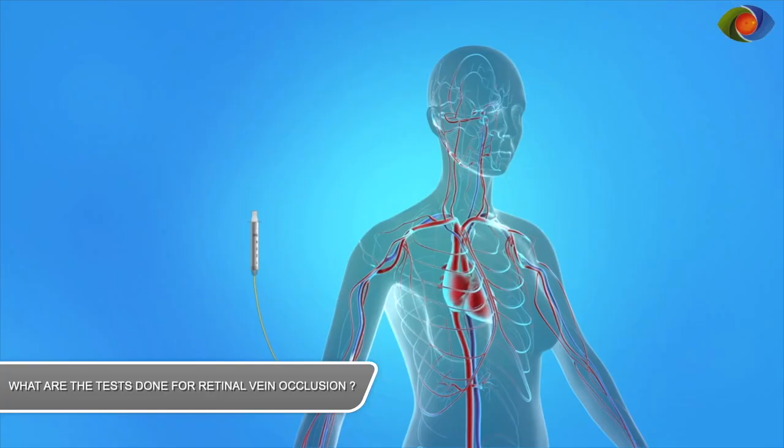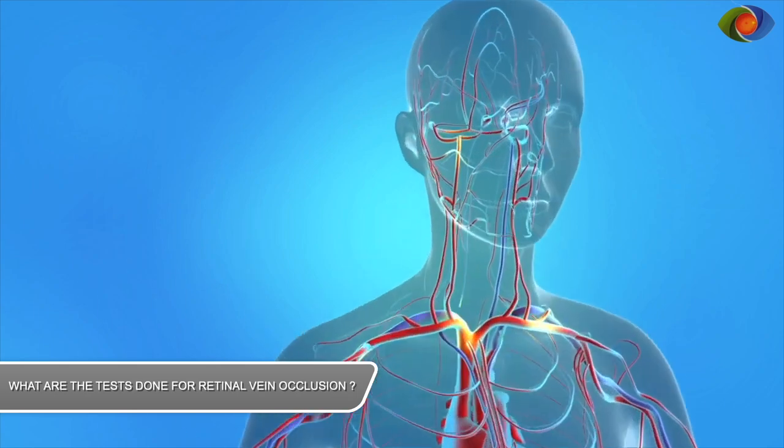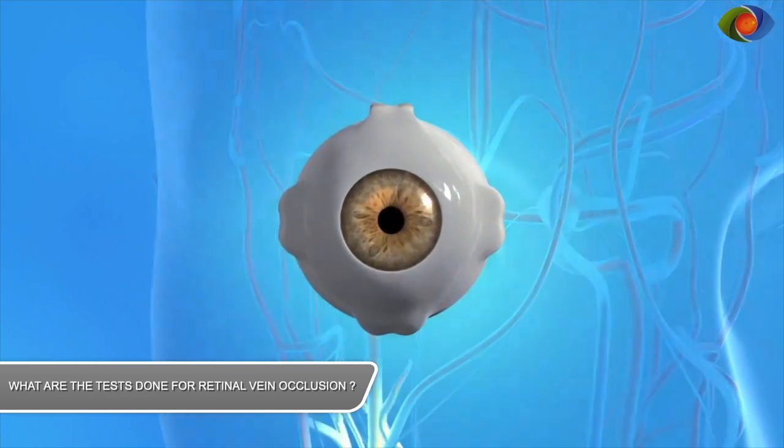There are no tests required for diagnosing retinal vein occlusion. A retinal vein occlusion is a clinical diagnosis that is made by a dilated retinal examination by either a retina specialist or an ophthalmologist. But once it has been diagnosed, we need to do a few tests to find out how much the vein occlusion has affected your retina. One of the tests that we do is called the fluorescein angiogram. This will assess how much blood flow into the retina has been affected by this occlusion.